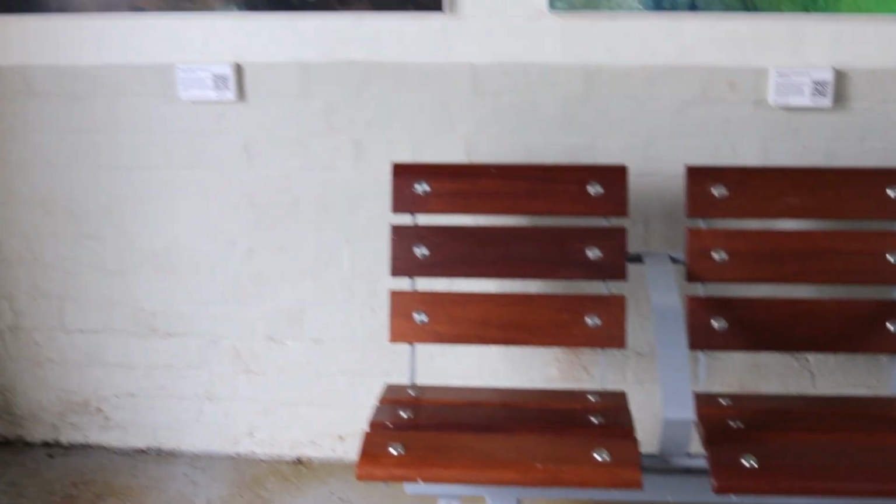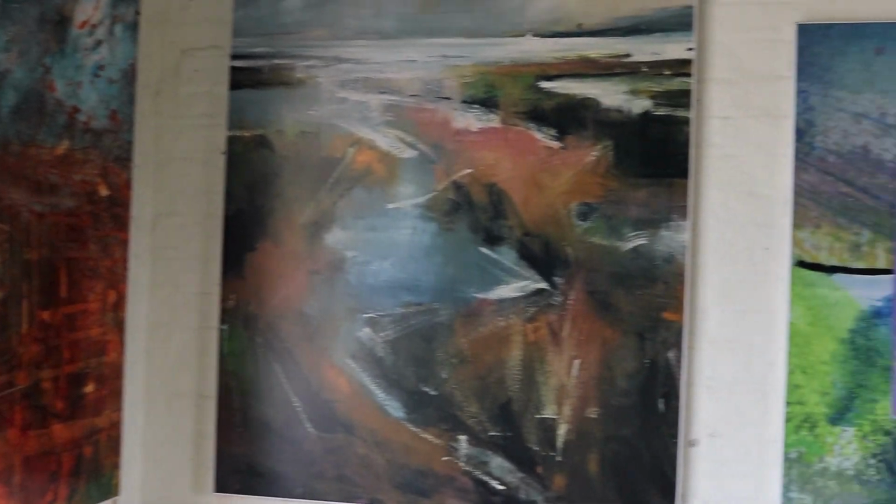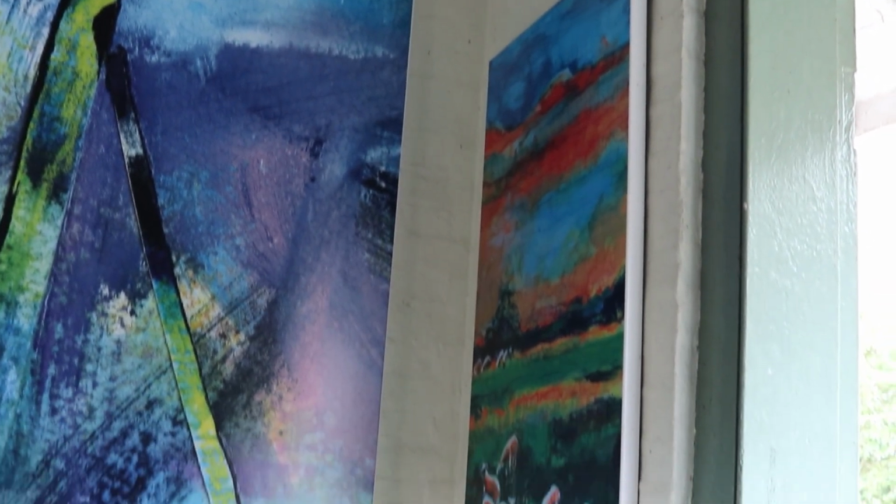Got some nice seating in here, and there's some artwork. That roof is quite amazing. I mean, you're not going to see many of these across the network, I must say. This is very unique. I've never seen one quite like it. But fantastic, it's still here.